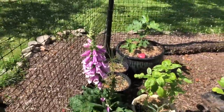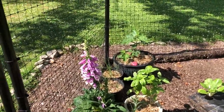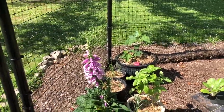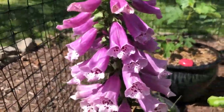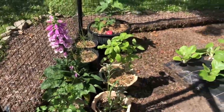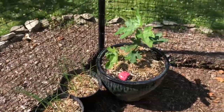I haven't figured out where I want to plant them in my yard yet, so right now I'm just keeping them in the pot, and the bees love them. They're visiting them and they go right up inside those flowers. It's so fun to watch. It's cilantro and basil growing, and I had some extra onions, so I put them in a pot.